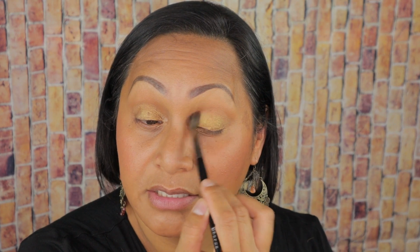So I'm just going to go back in with that same brush. I'm not adding any product, the E27, and I just want to make sure that there are no harsh lines. Any shimmer shade will work, guys, seriously.